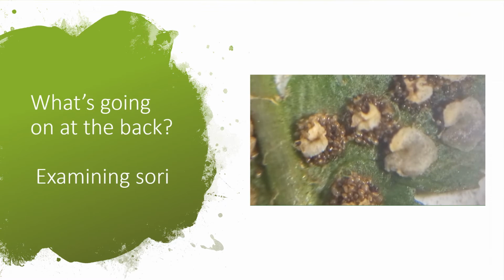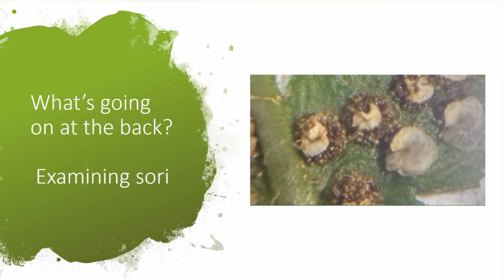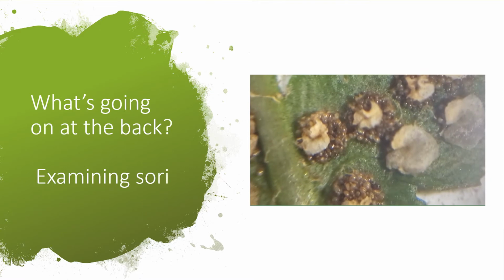Now the shape of these sori is something that we look at when we're trying to differentiate between different ferns, and on the male fern you might describe them as being donut shaped or kidney shaped, and I'll show you the differences with some of the other ferns.